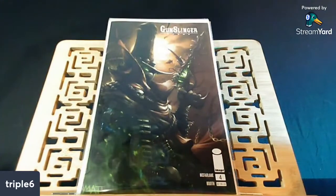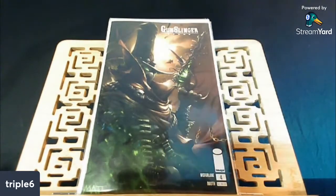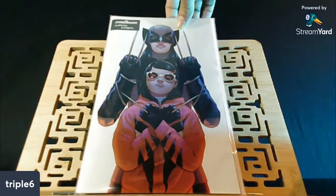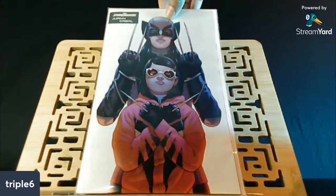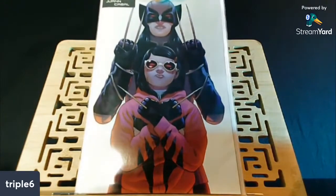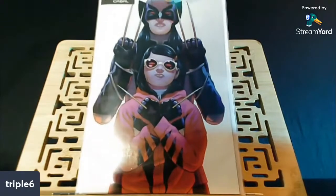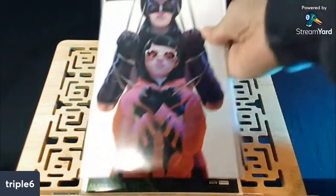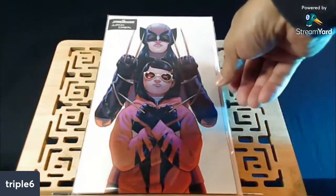Let me see. What is this right quick? We've got the X-Deaths of Wolverine number 1, the Stormbreakers variant. Just a sweet cover. X-23 and is it Honey Badger? Is that what they call her? Yeah, I had to get one.